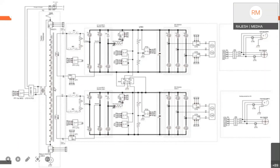And this traction transformer, a JST make transformer, is provided with 6 secondary windings. Out of 6, 4 are traction windings and 2 are auxiliary windings. Here in the power scheme, only 2 traction windings are shown for easy understanding, for one motor coach. So this is secondary winding number 1 and secondary winding number 2. Each winding output will go to one line and traction converter. This is one line and traction converter.